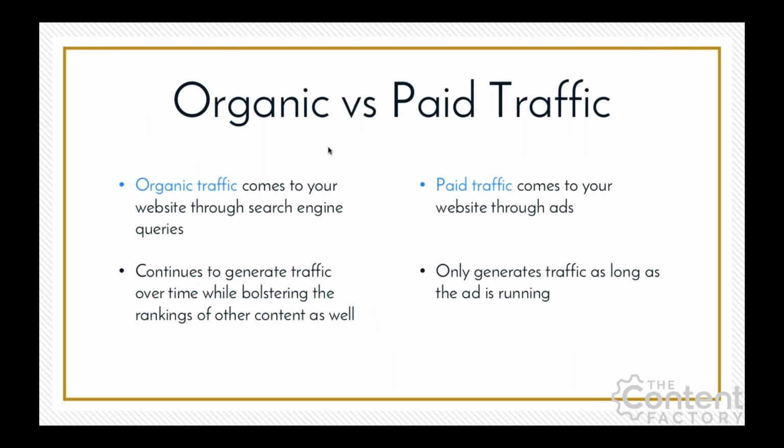Yes. So here we are. Let's talk about organic versus paid traffic. So organic traffic is free traffic that comes to your website. People type in a query into Google. The search engine results pages come up, and then they click on an option. That traffic is free once you do the work. Paid traffic, or PPC, that's like AdWords. That's you buy a keyword, and whenever somebody clicks on your ad, you get charged by the click for that. So organic traffic is not like advertising, and it sticks around for a long time.